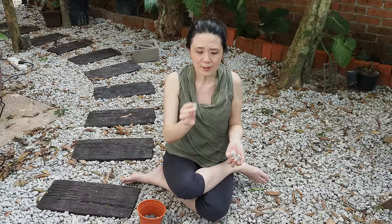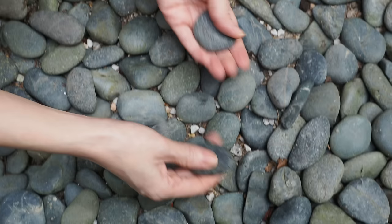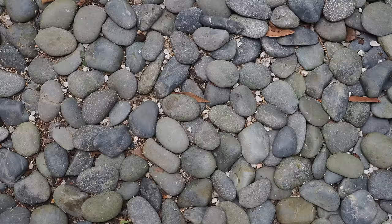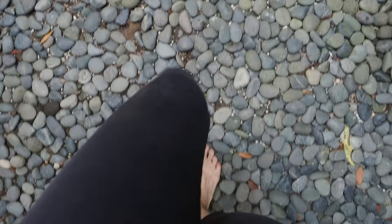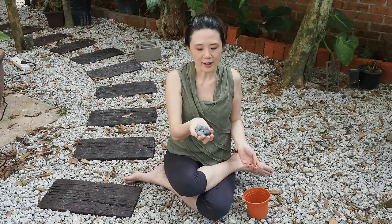But this is something that you don't expect to be able to run around barefoot on. Unlike pebbles, which I have put in my backyard. Pebbles are smooth, and so you will have no problem running barefoot on them. If you have more to spend and you like the option of running barefoot in your garden, I would suggest pebbles, but they are quite a lot more expensive than these aggregates here.